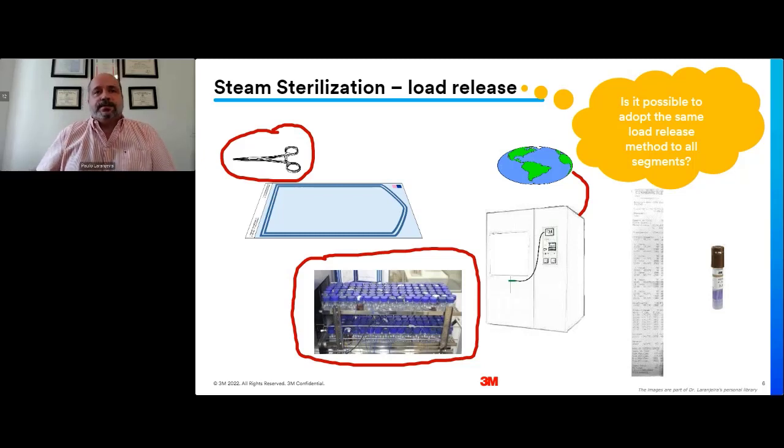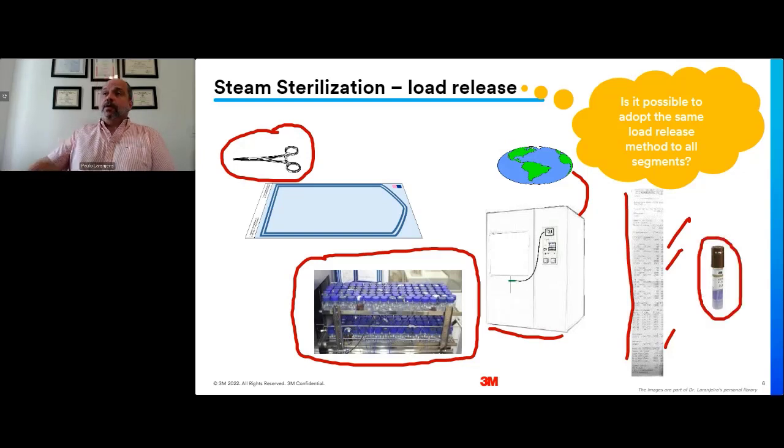Then the question is, when you look into a sterilizer, they are basically the same. So the release, it's a printout where you're going to have all the information on the conditioning, on the exposure, and then on the drying phase. Then we are going to have some type of monitoring, cycle quality monitoring, like a biological indicator, chemical indicator.